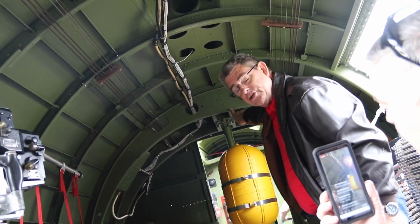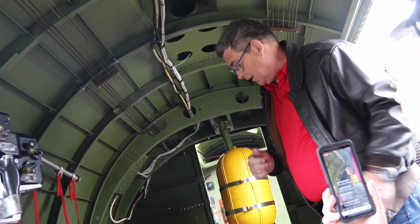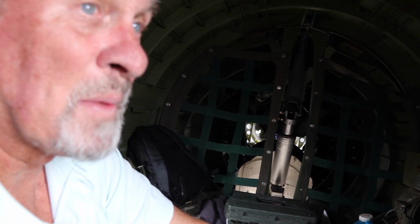And once again, the hatch is open here so you can look out, but please be careful. It's 150 mile an hour wind out there. So you have about 10 inches of dead air. Beautiful view. But after that, kind of tuck it back down.